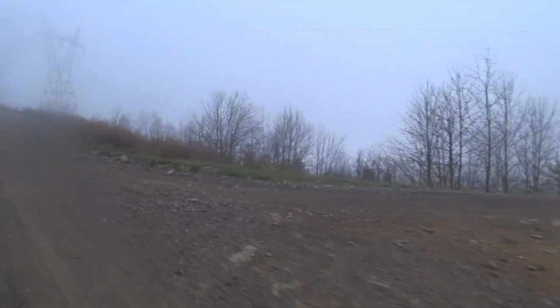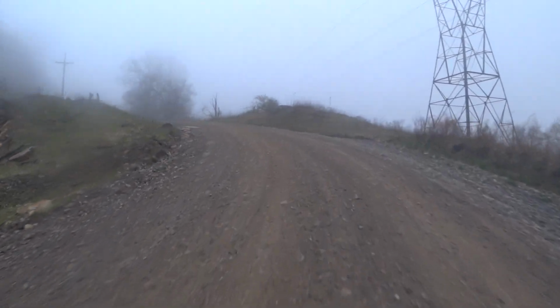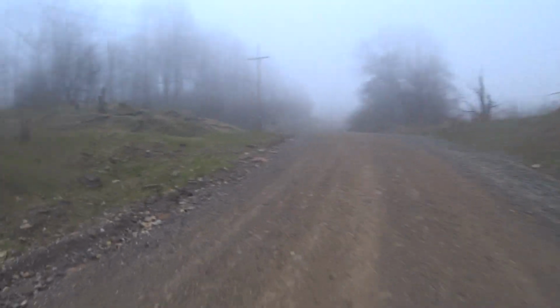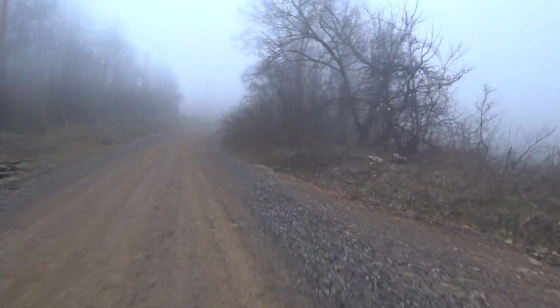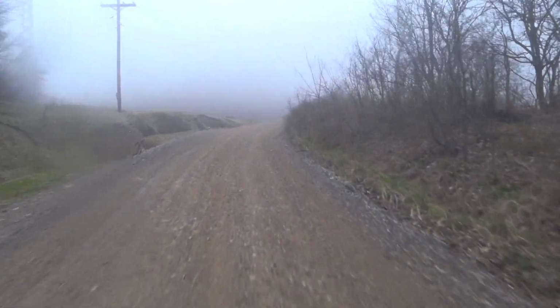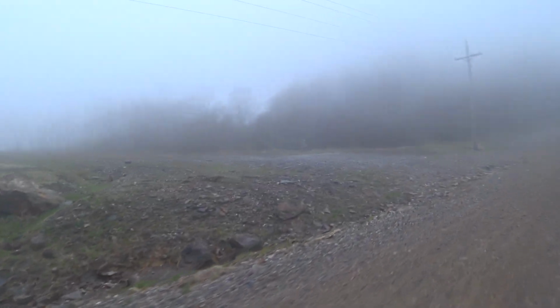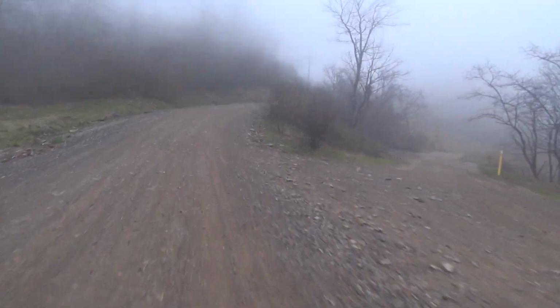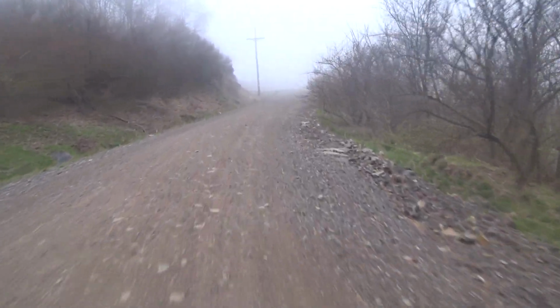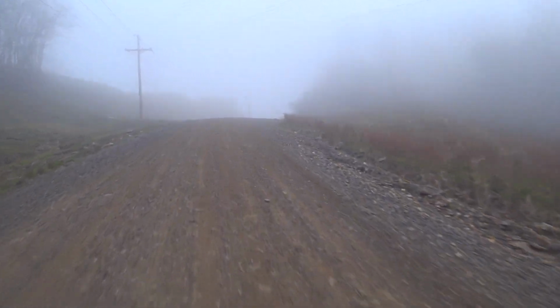It's getting foggy now. Getting close to 3,000 feet. So the last couple rides I had a beautiful overlook over here. So that's not going to happen. Well, at least it's not a real wet fog like it was yesterday. Yesterday was like taking a shower. The water was literally dripping off my helmet. My goggles were so misted up I had to take them off.